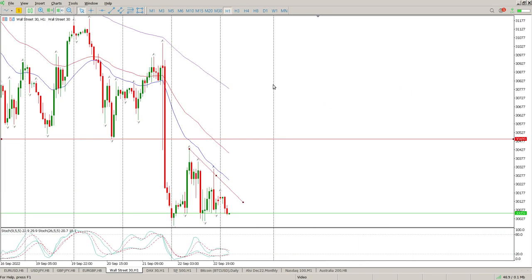So anyway, if we do get back up to this area early in the session, in other words, a European strong move up, I would look for something short up here if I get decent price action for a move down. But get in, get out, and then get on with your weekend.